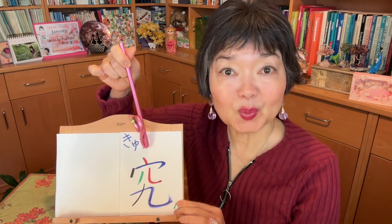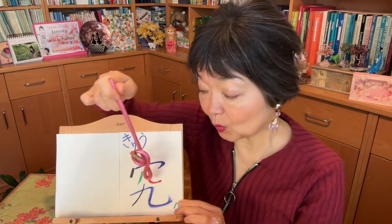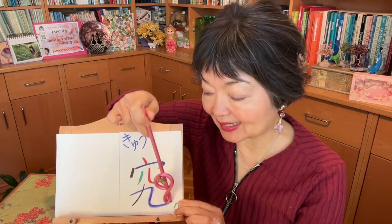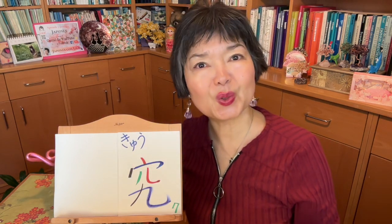This kanji, we pronounce きゅう. It's because this part is number 9: 1, 2, like this. This is 9, we pronounce きゅう. So this whole kanji, we pronounce きゅう.